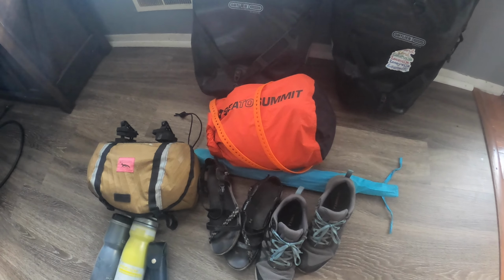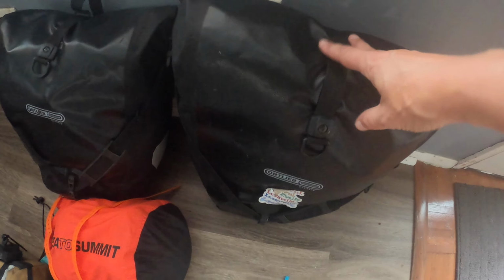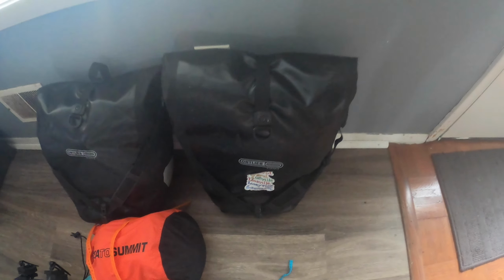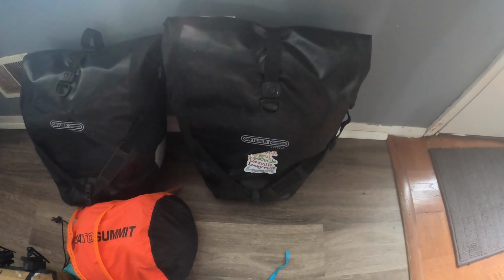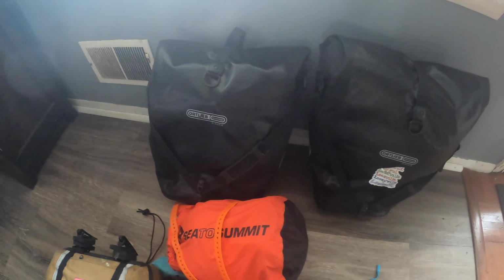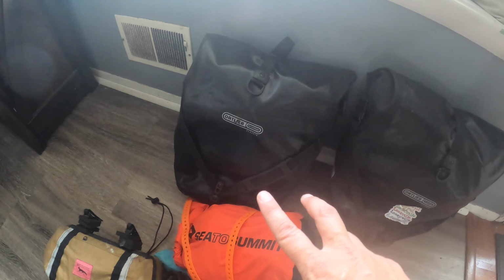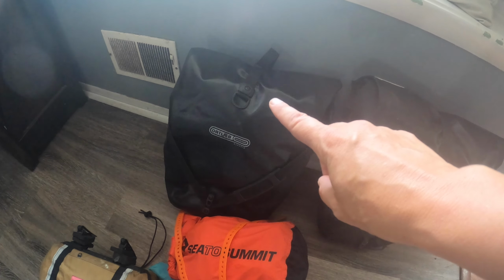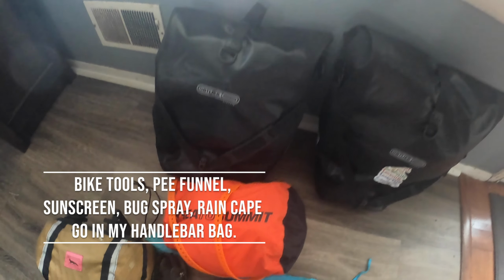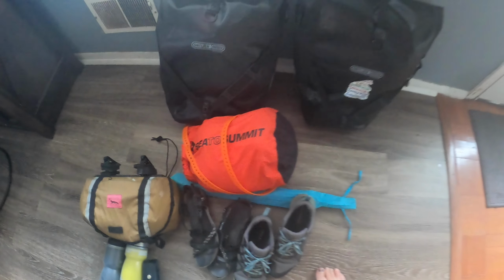So yeah, let me tell you what's in each. This is always the left side of my bike because it's got the sticker on it. So that has clothes, cooking items, and safety and hygiene. This one has camping gear, and food is in the top of that one as well. And then that is my sleeping bag and pillow. So there you go. Let's see what it looks like on the bike.